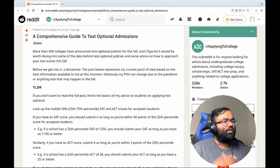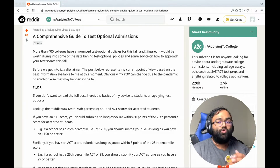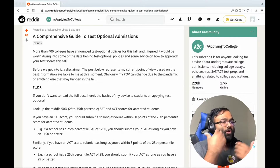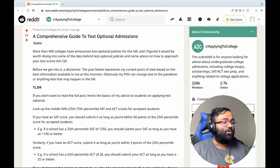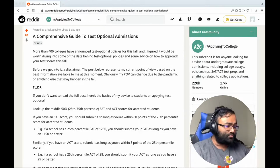So the first thing to understand, obviously, is that there are more than 400 colleges who have announced test optional admissions policies for this upcoming admission cycle. And by the way, there's a handout that's going to be on the screen right here. It's a post that I wrote up for the community over on Reddit, just to share this information with as many students as possible. And so we're going to be referencing this as we go through today's presentation.